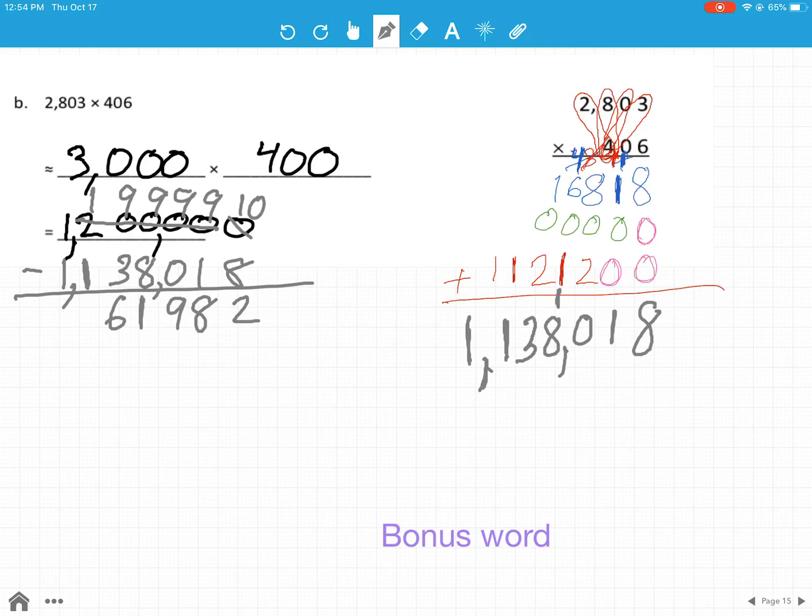And number 2, when multiplying 1,729 times 308, Clayton got a product of 53,253. Without calculating, does that product seem reasonable? Well, when it says reasonable, that means you're estimating. All right, so may the force be with you.